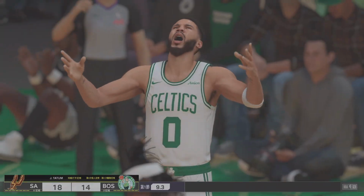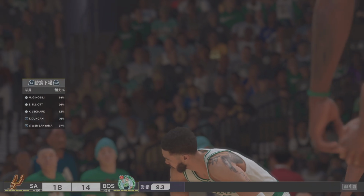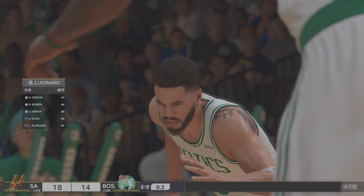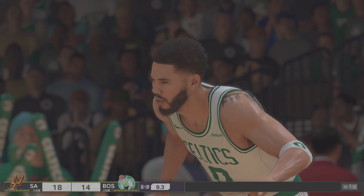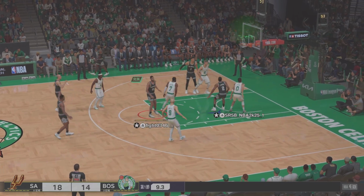Oh, a dunk and a foul! A powerhouse move! He's got a chance for one more at the line. That one on Tatum. San Antonio shooting their second free throw attempt on the night. The line for the Spurs.